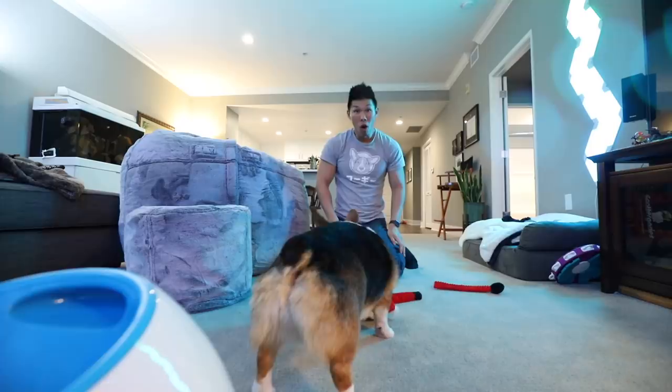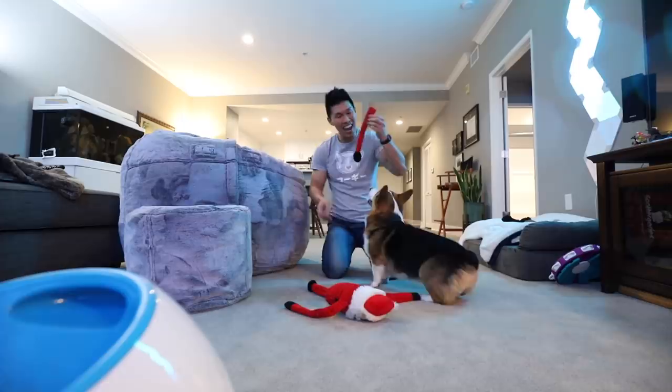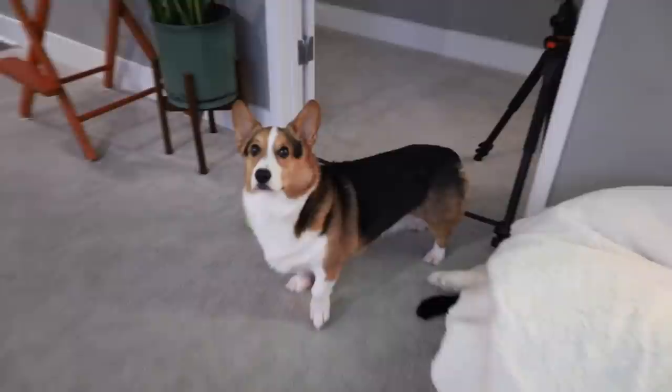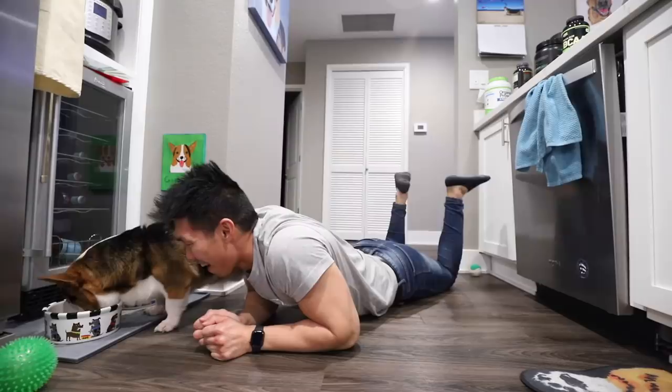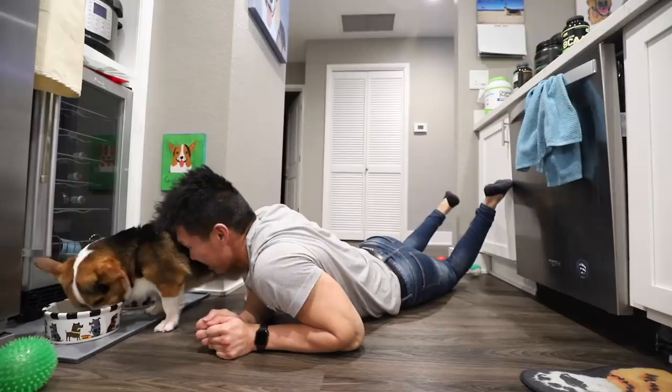Gatsby, Santa's leg! Now Santa only has one leg! It's Gatsby's food time. Let's go. Let's get your food. There you go, Gatsby. Enjoy. Eat the food. You can do it, Gatsby. Good boy. He was like, that was weird.